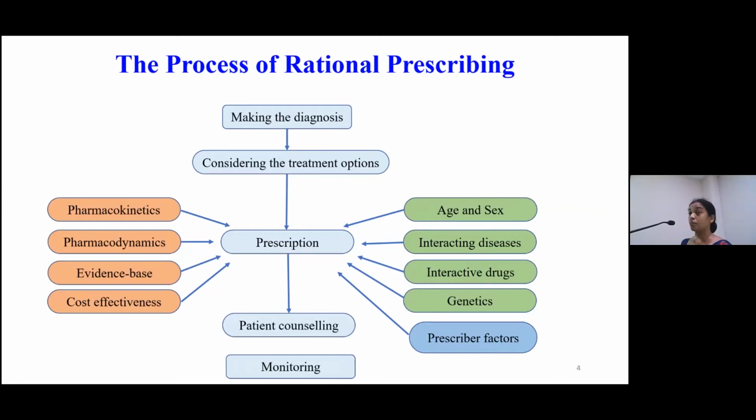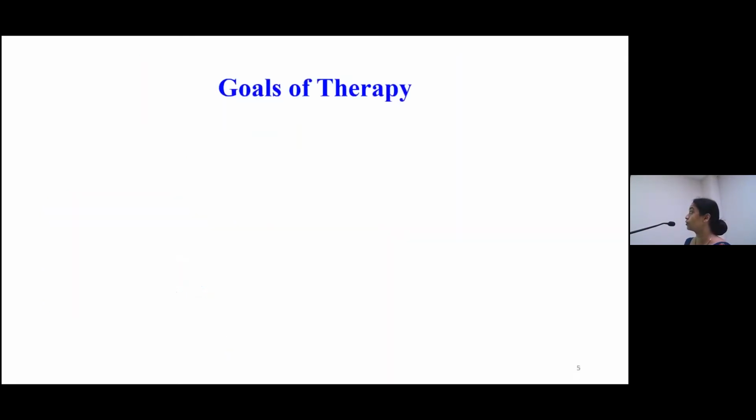So we have to do patient counseling and monitoring, of course, especially for elderly people in the reviewing visits. We have to do the monitoring. This is the process of rational prescribing. So we will go through it one by one.